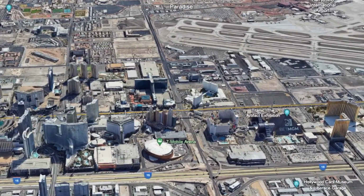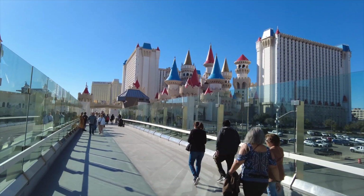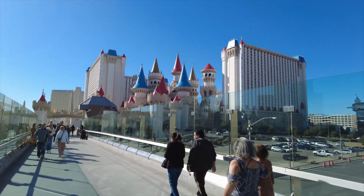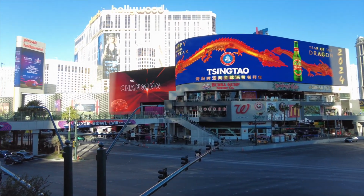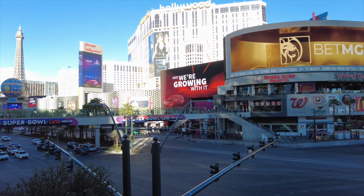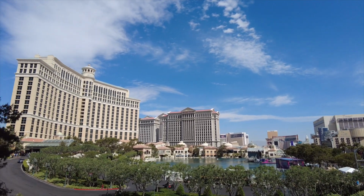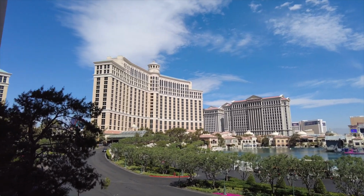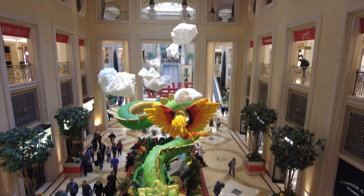Looking at a map, distances don't seem too far, but when you're walking on the Strip, you'll notice it can take quite a bit to get from one hotel to the next. You might have to go up the stairs or an escalator to cross over a street via a pedestrian bridge, and some hotel entrances are a bit off the sidewalk of the Strip, which adds more walking time. That said, you can still explore a lot on the Strip in just one day.